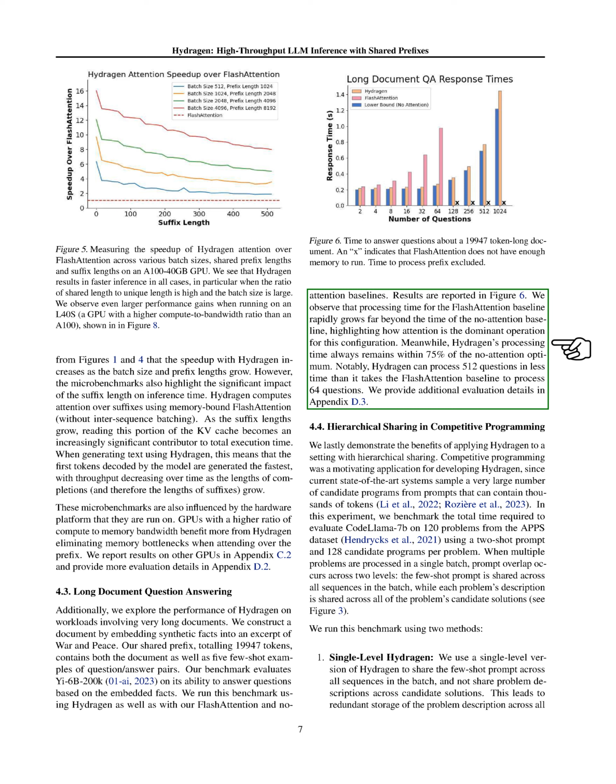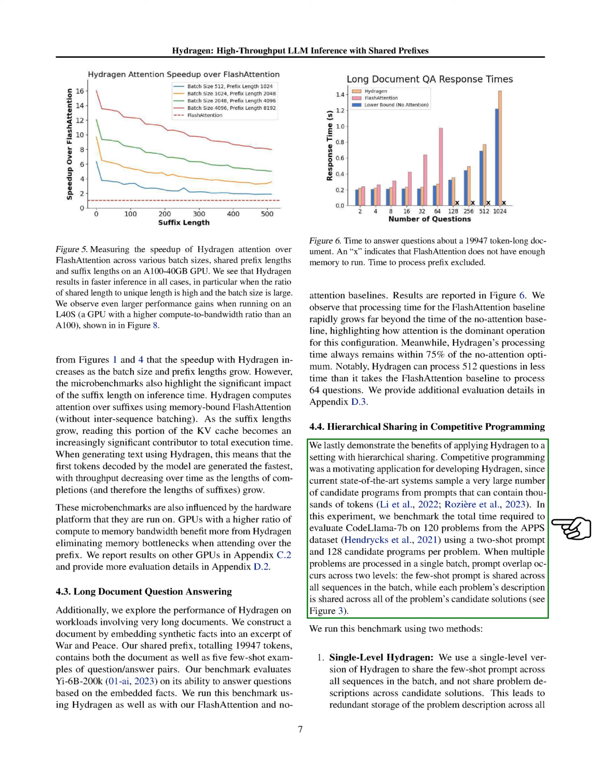Section: Hierarchical sharing in competitive programming. We want to share how we explored the advantages of using Hydragen in a competitive programming environment, which involves a structure where information is shared in a hierarchy. The idea to create Hydragen came from the challenge faced in competitive programming, where the current top systems generate a huge number of potential solutions based on prompts that can be very long, sometimes containing thousands of words.